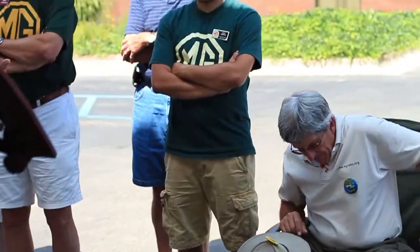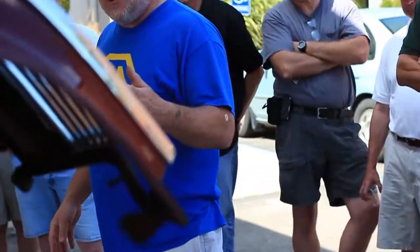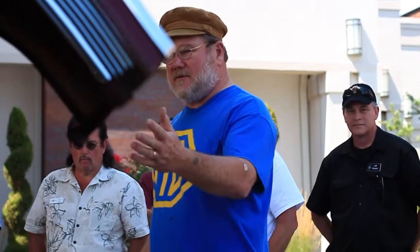The rest of this stuff is straightforward. It's got this nice oil bath air cleaner in it, like a TD, best air cleaner you can possibly get. And I'm sure it has a heater that works well if you can only figure out how it works, which I never did.